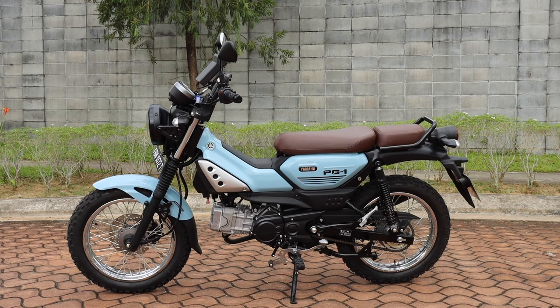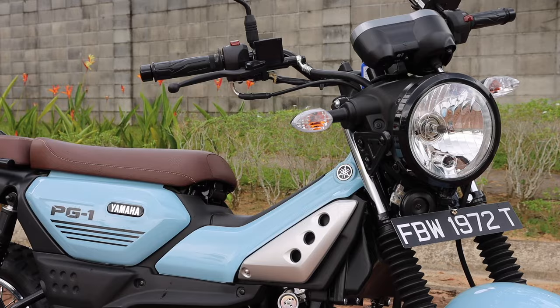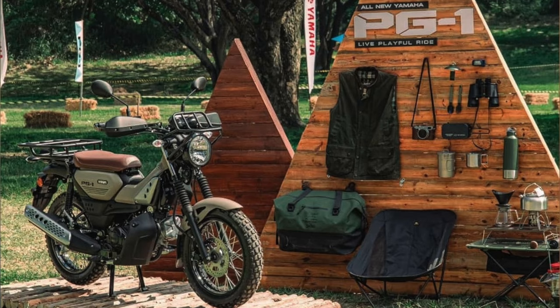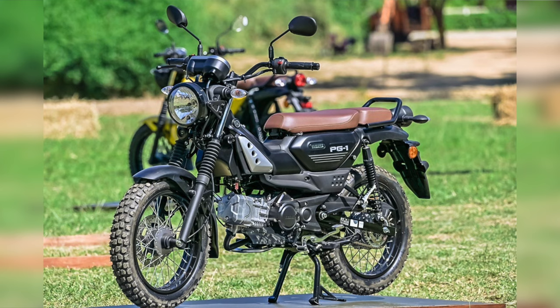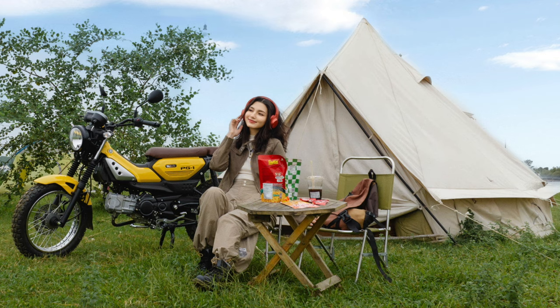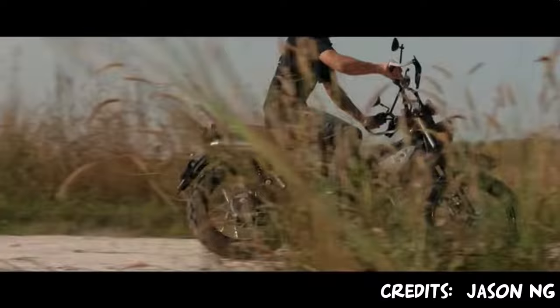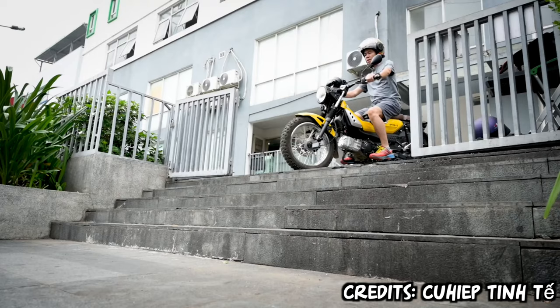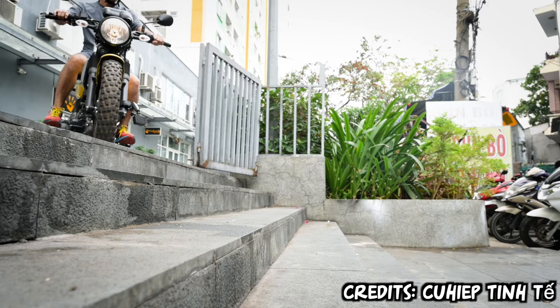So obviously, as you can see with this rugged outlook, you expect the PG-1 to be an off-roader. And it actually is. It's something that you take with you on forest trails, dirt tracks, a sort of recreational bike, if you will. Yamaha heavily promoted this machine as an outdoorsy companion on your camping trips. And I've seen videos of riders taking the PG-1 for a spin. They really brought this on the dirt path, off-road. And in one video, this Cambodian guy was playing around with it at a staircase, and he actually went up and down the staircase with the PG-1. So that itself says a lot about the Yamaha PG-1.